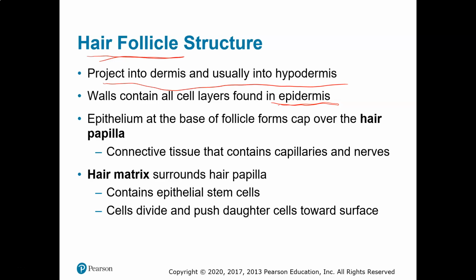But anyway, all those layers found in the epidermis from the stratum basale all the way up to the stratum corneum are the same layers that are found in the walls of the hair follicle. The epithelial tissue at the base of the follicle forms a cap over the hair papilla. And this is connective tissue that contains capillaries and nerves. The hair matrix surrounds the hair papilla, and it contains epithelial cells that are dividing.